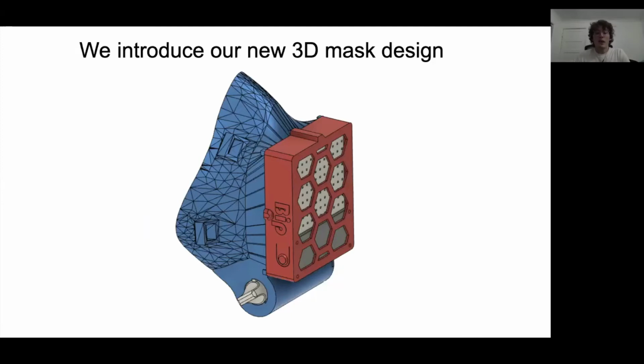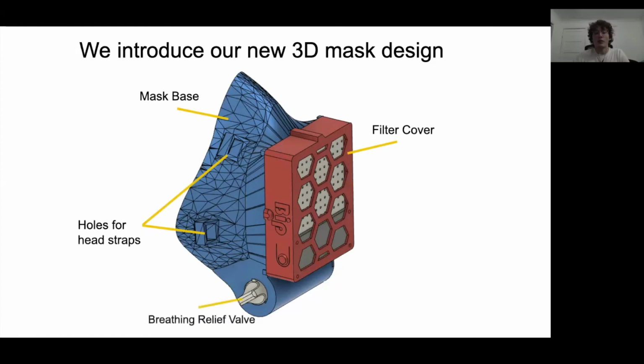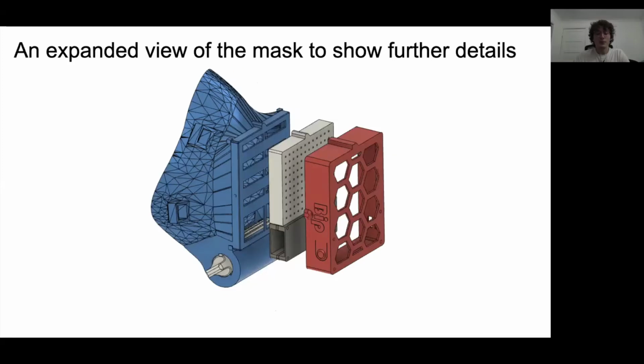Now we'll introduce our new 3D mask design. It consists of the mask base, which touches the face, a cover, holes for the head straps, and on the bottom there's a knob which controls an added breathing relief valve. Upon expanding the components, we can see further details inside the mask, including the internal filter and housing for the smart components, which we'll discuss later on.